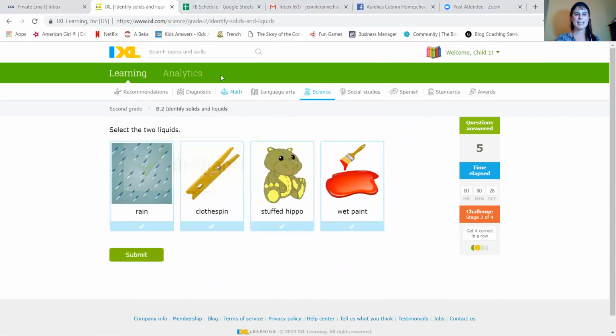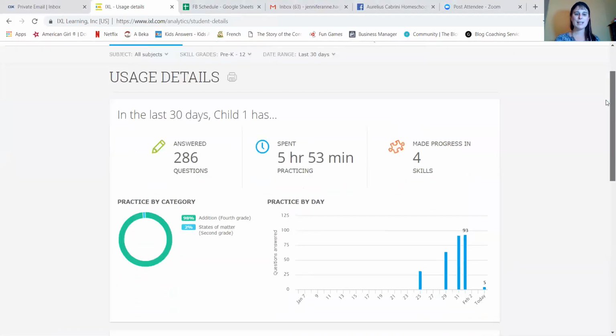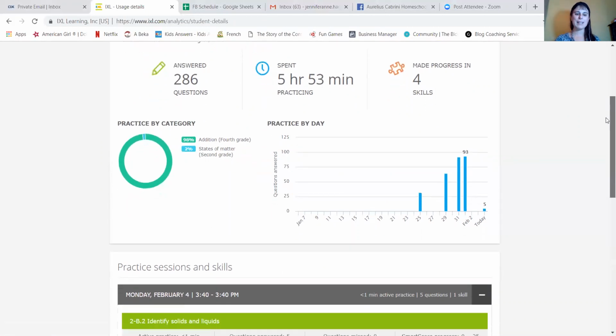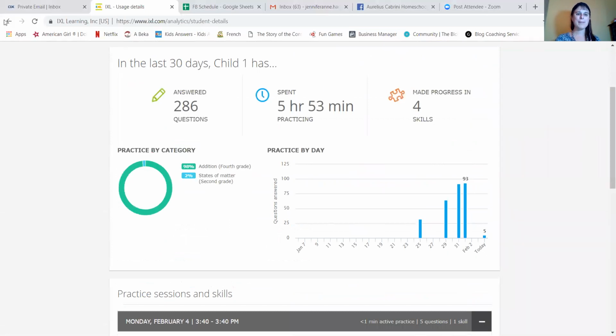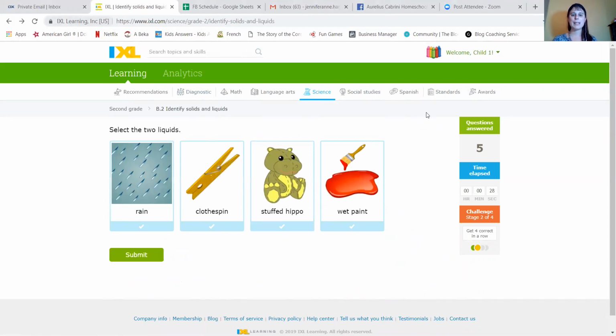Okay, and as you can see, I'll leave that. So now there's also analytics, which is available on all of the subjects, where it tells you, and now I probably messed up my son's thing, but it tells you how much time they spent, how many they've answered, what skills they've made progress on, and you can see what they've done and where they have been. And it also emails me, so I know when he's done it and where he's been and how much time that he spent.